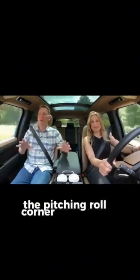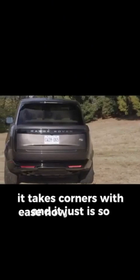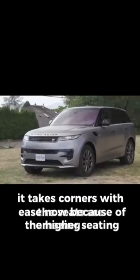But they've really done a nice job, I think, now of differentiating this Sport from the full-size Range Rover, especially at the back. They've got the single light bar. With the full-size Range Rover, it kind of has the little mustache at each corner. This one just goes straight across. It's looking more like the Velar now.